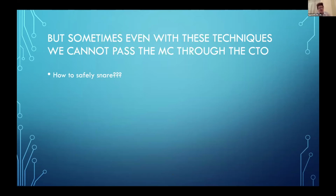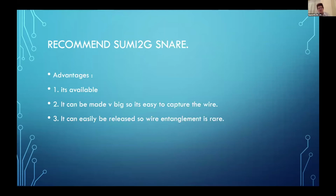The great danger of snaring is that you kink a very stiff retrograde wire like a Conquest 12, and after you kink it and put it into the guiding, you cannot release it. So in our APCTO club, we've discussed among our directors, and we recommend using the Sumi 2G snare. You might know this from Sumi Suchi. We use it because, one, it's widely available. As long as you have a guide extension catheter, a balloon, and a workhorse wire, you can make it. Two, you can make a very big loop to capture the retrograde wire. And three, you can release it by deflating the balloon. So wire entanglement is far rarer with using the Sumi 2G.